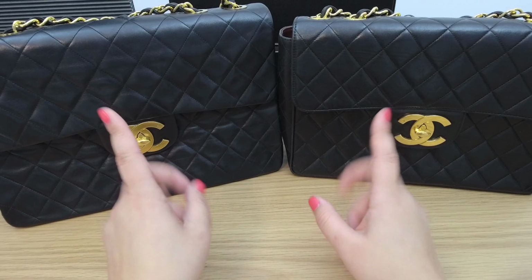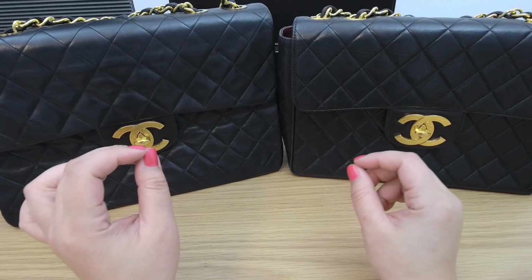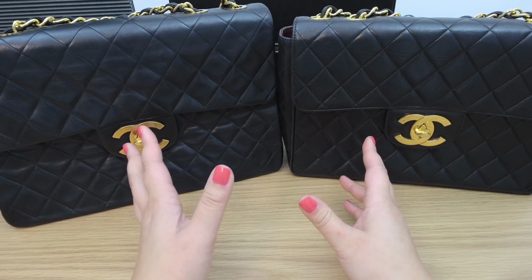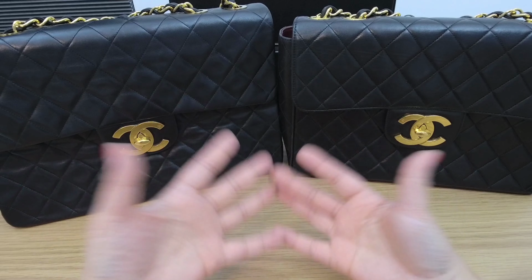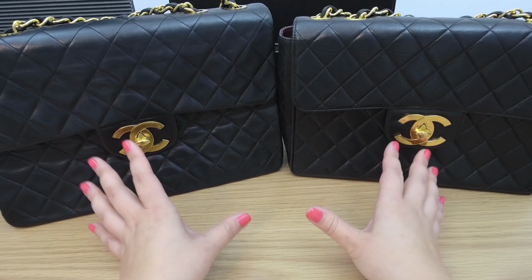So these two bags came out to be about the same price. I bought both of these for about $3,500. Imagine back in the day, 1994 or 1991, these bags were like $1,000. But of course, we have to think about the time value of money, etc. But it was still a big difference. I think I got these on really good deals.